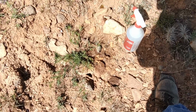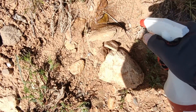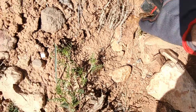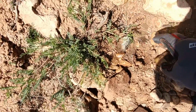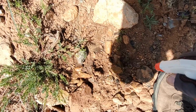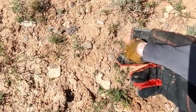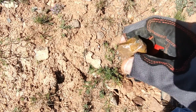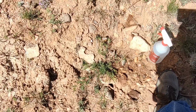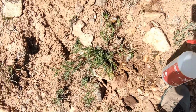Not really all that pretty. I think I'll leave that one. I think we got some more jasper over here. Let's see here. It's about right size to tumble if it's good looking. I don't think it's going to make the cut on looks, so we'll throw it back. And the hunt goes on.